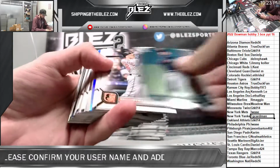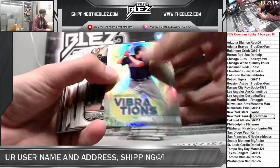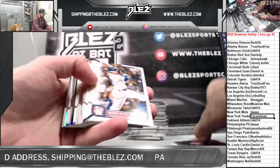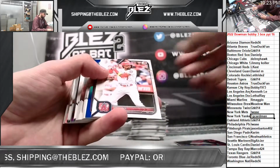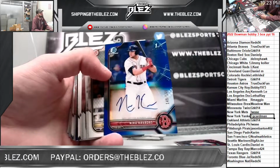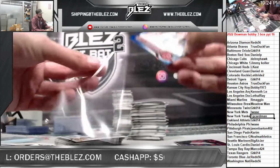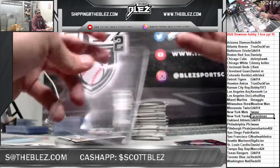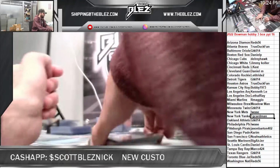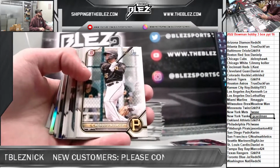Another Sweeney. Triana, pink. True blue. For Boston of Covetous. It's a Red Sox break. Kenneth, we've hit so many Curtis Terrys in Select. Be a dream for you.